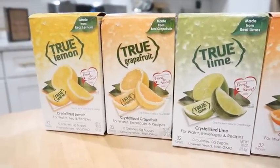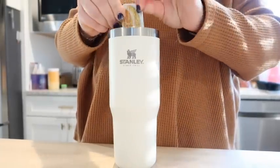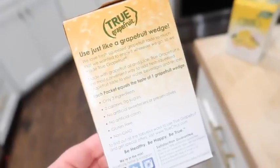This stuff, I almost feel like I can't drink my water without it now. All I do is I put 1 or 2 packets in my big mug with ice, and it really helps me increase my water intake. I don't particularly prefer super sweet flavored water, like those Mio things you can buy. I don't particularly like that, but I do like a little bit of citrus flavoring.